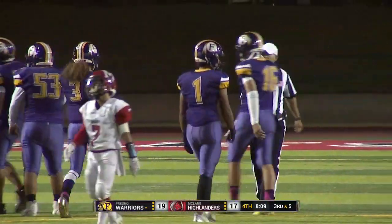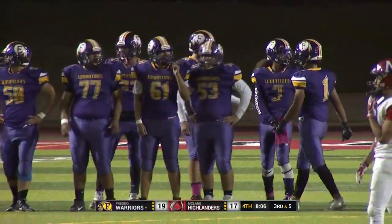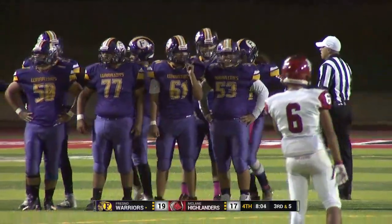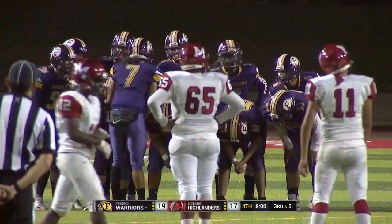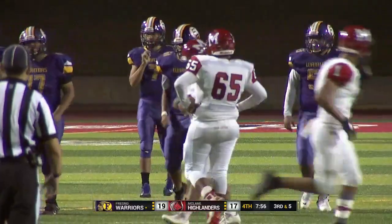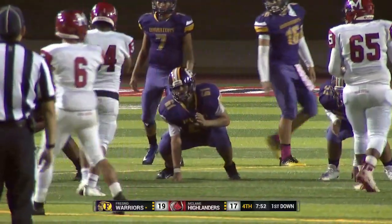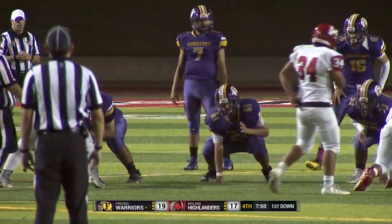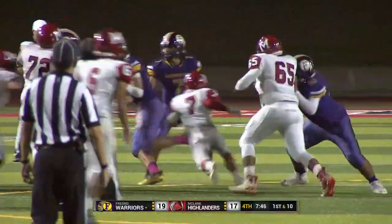Mathis did a good job holding on to the ball, because after he brought it down, he had got the first down, and he was hit hard twice. So the Warriors have come up big on third down on this drive at the latest opportunity, where Mathis hauls in the zinger and is brought down just shy of the 49-yard line. 1st and 10 for the Warriors. 7:48 to play in this game.